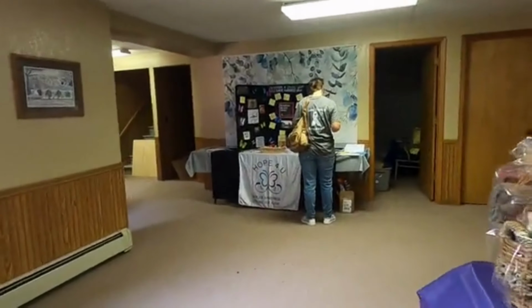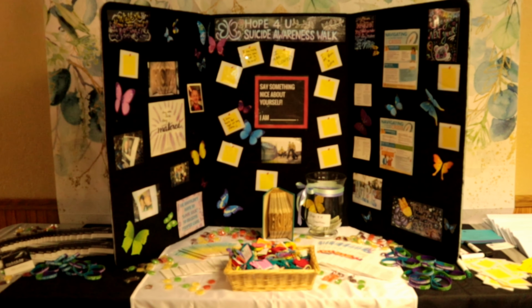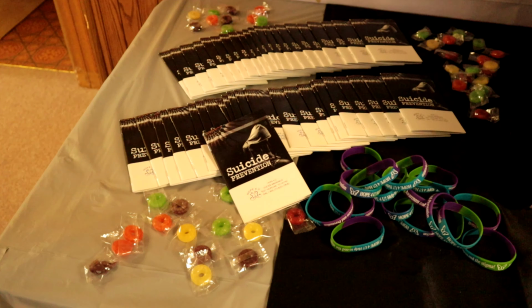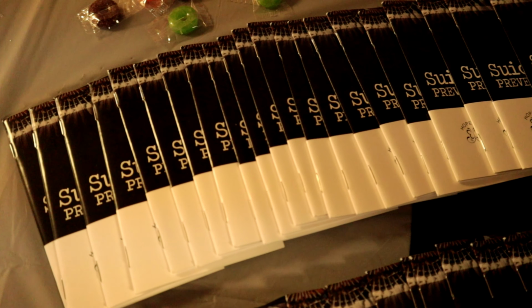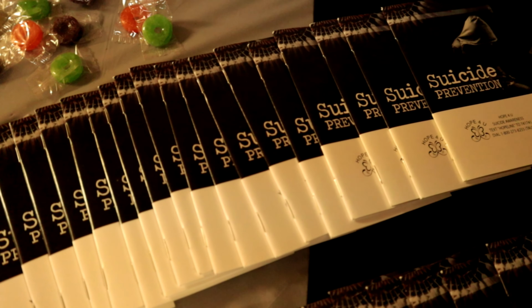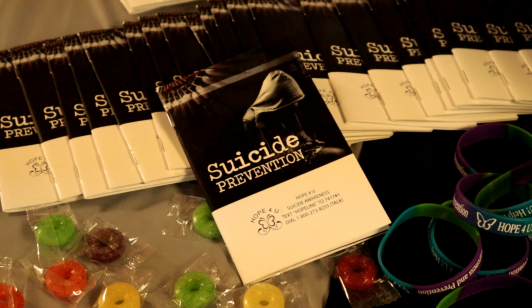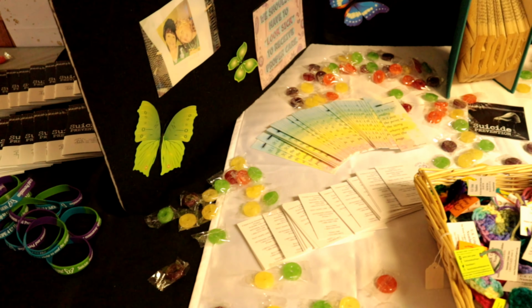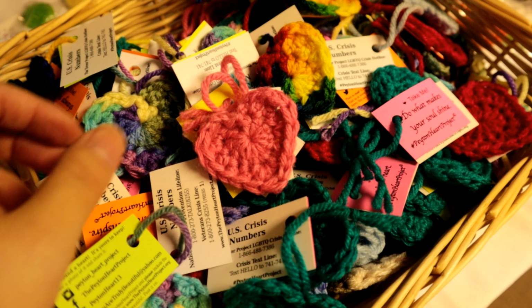Besides the raffle table, there is another display table. I feel this table is so colorful and well decorated. Look at this candy. So colorful! And the booklets are so well placed. At the center of the table, there are lots more colorful things catching my eyes.